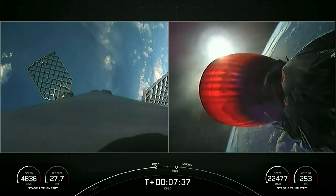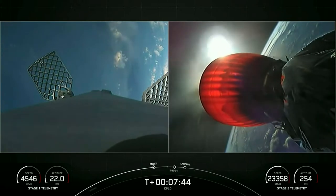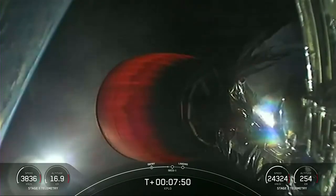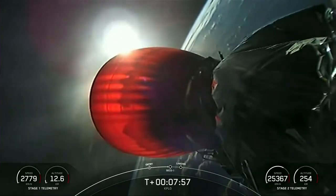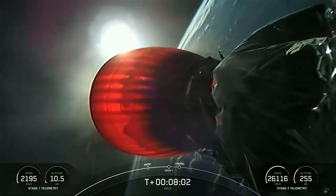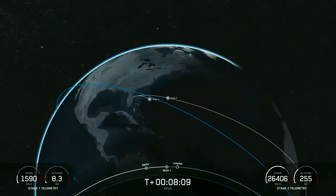Stage 2, FTS. This booster is booster number 1052. It's coming in for landing on its sixth mission to space. MVAC shut down. And there's cutoff of the second stage engine. Right on schedule.